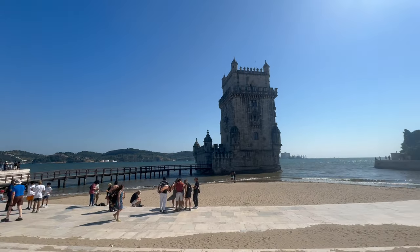We had a sangria on the way, and then we went to the Belém Tower, which was closed, but you could take photos from the outside. I was saying the entire time, because it was so hot today, it would be so nice if there would be a little beach.